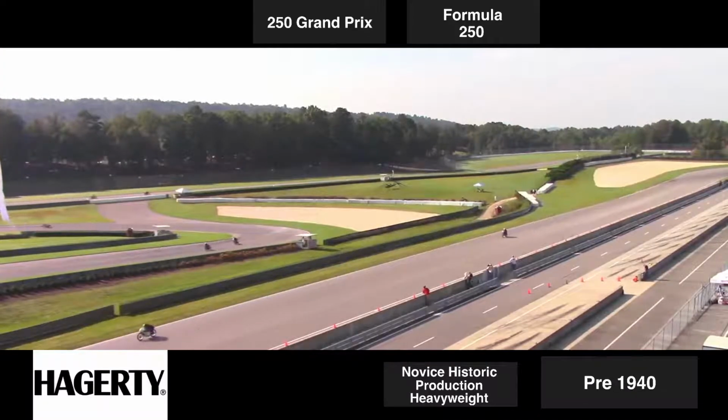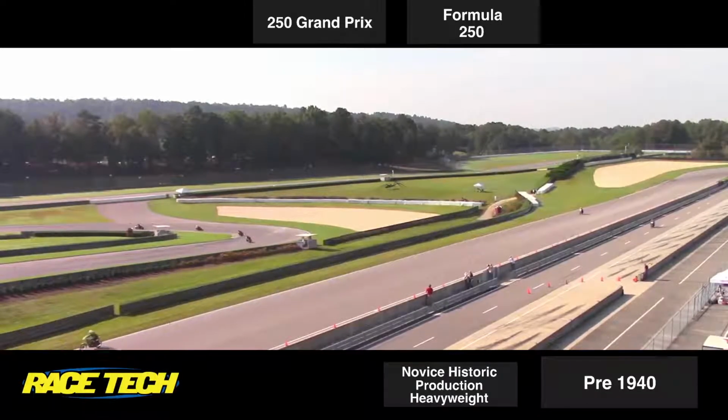One more time, looks like Demetrius trying to work the draft on Roberts, about 2 bike lengths adrift as they're pretty much nose to tail down at the braking zone for turn number 8, 9, and 10 one more time.